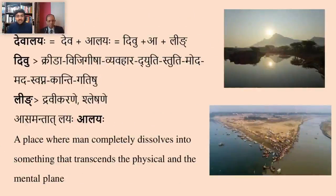Now, let me quickly enumerate the root word meaning of Devalaya. Devalaya is the Sanskrit word for temple. Temple is an English word, very obviously based in the Latin language. Devalaya is the original Sanskrit word. It can be broken up into two parts, Deva plus Alaya.